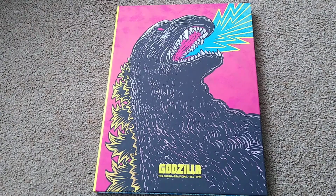Honestly, I'm gonna treat it kind of like an omnibus or a hardcover Marvel Masterworks review because this is a book. Believe it or not, it is a book. This is the collection of the Godzilla Showa era films from 1954 to 1975.